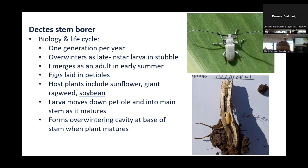They kind of want that stem to fall off so that they have a safe, protected overwintering cavity there down at the base of the plant. And you can actually see there, hopefully, I can't make that work.